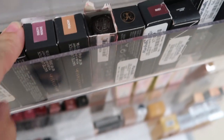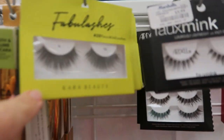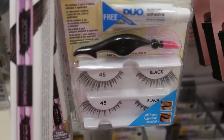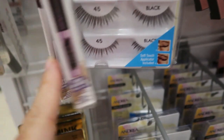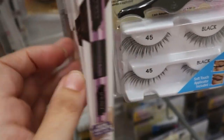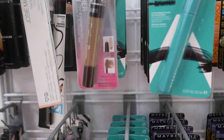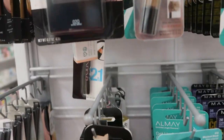Anastasia Lipsticks. Lots of different lashes. These are $3.99. These look so fun. Urban Decay brow product for $7.99. The last eyebrow product I used was Urban Decay, and I really didn't like it. It wasn't this one, I don't think. There's some drugstore mascaras. I love Almay's eye pencils. They're really good. Very pigmented.